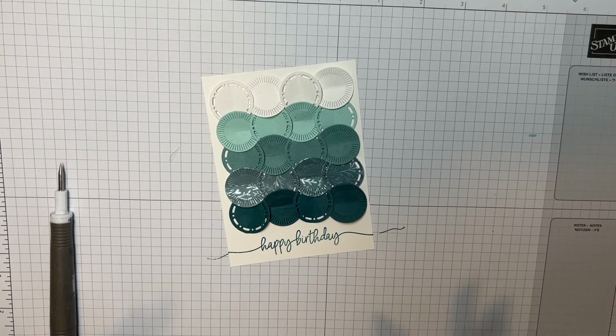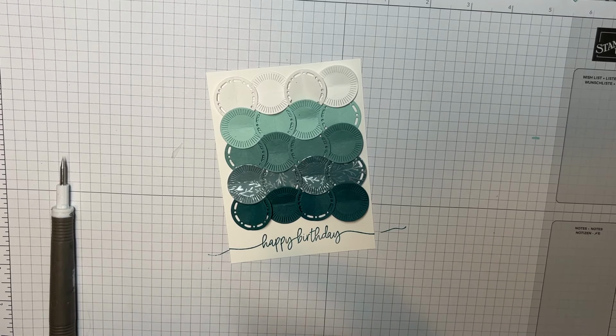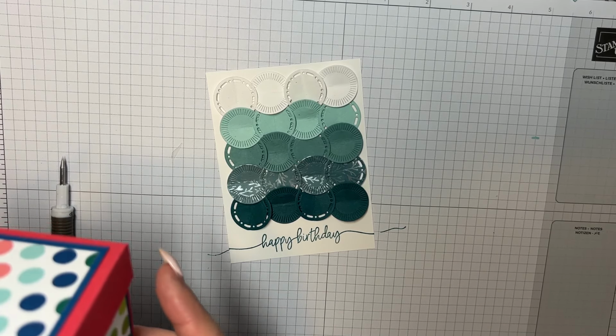All right, I make gifts for my teachers every year, and usually it's like a notepad or a sticky note holder or something. This year, I'm doing something a little different.